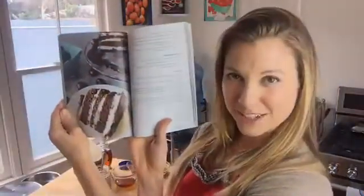Oh, there we go. The sexy black forest cake. This one I believe is made with maple syrup. Maple syrup pairs really well with chocolate, so I use that one in there.